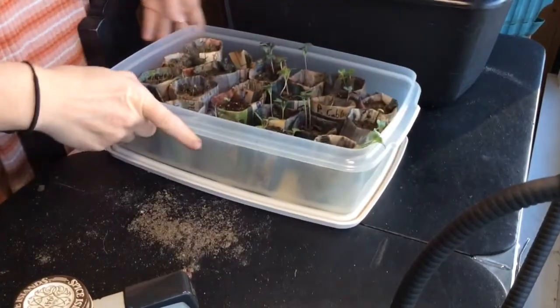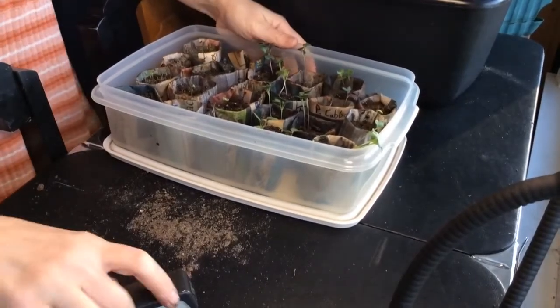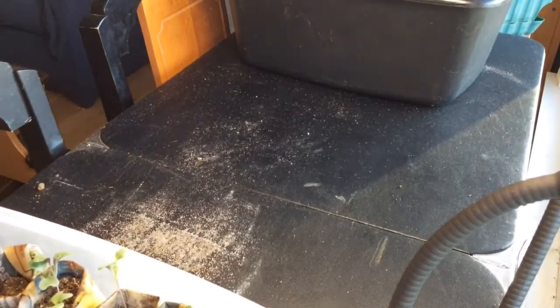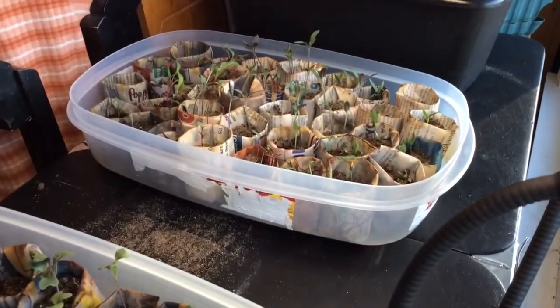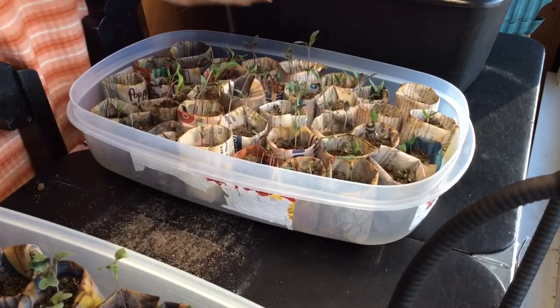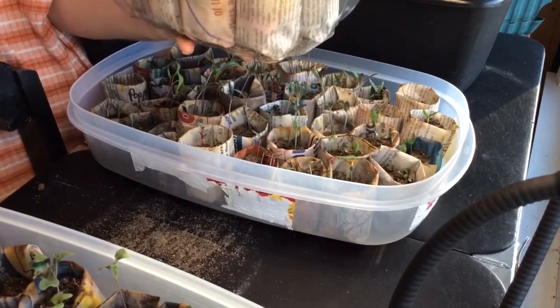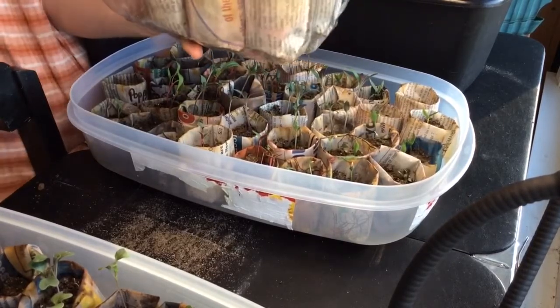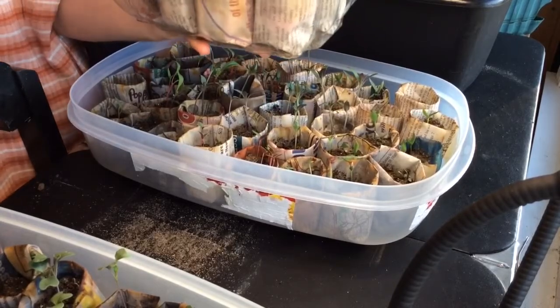I'll go grab my other seedlings so you can see how they're looking. Just put this all in one video instead of two so that it's more efficient. Alright, so this is mostly tomatoes and peppers. There's some other things in there. This, let's see, I think this is all kale. That's Nero di Toscano kale.